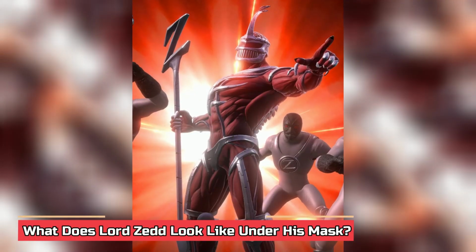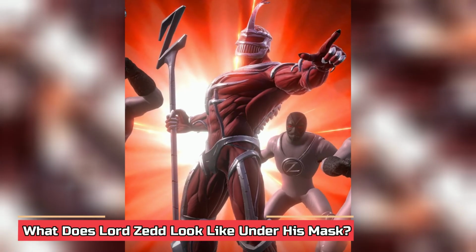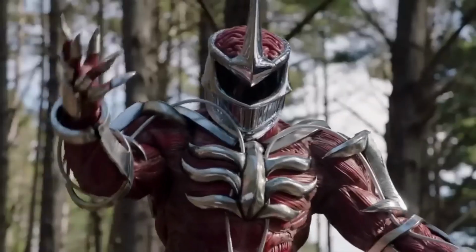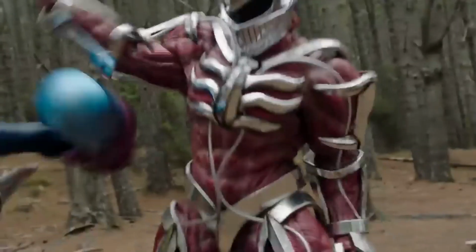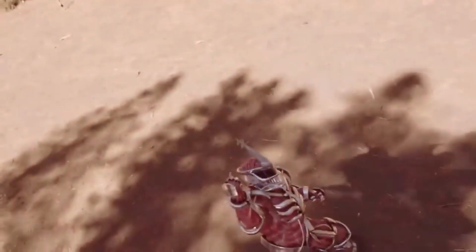What does Lord Zed look like under his mask? If you try and remember properly, for the longest time, the franchise never showed us what Lord Zed's face looked like. He always wore a metallic mask with metal bars covering his teeth, and while this sort of face armor did make him scarier, it did always make fans wonder, what does Lord Zed look like under his mask?